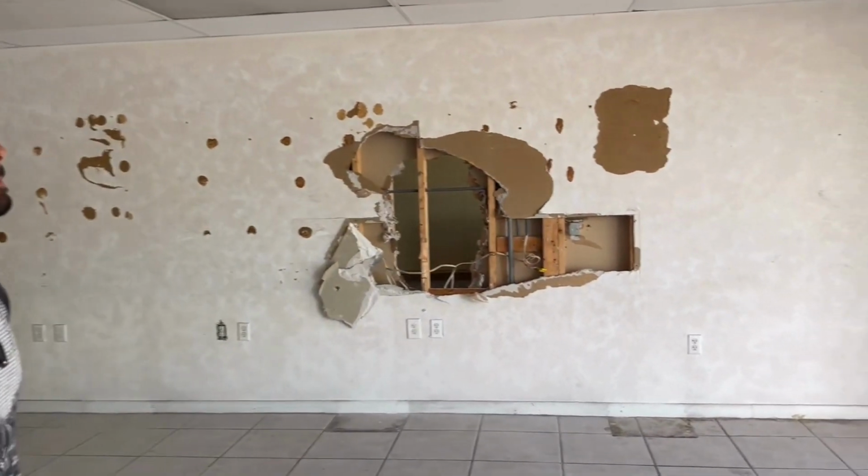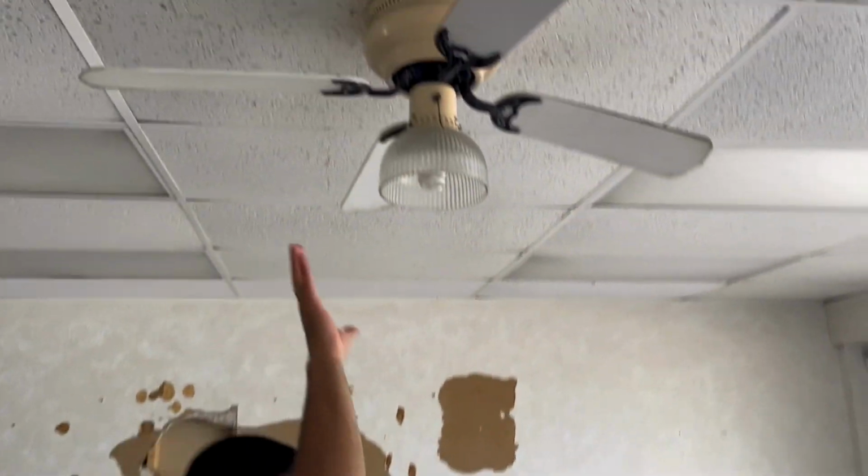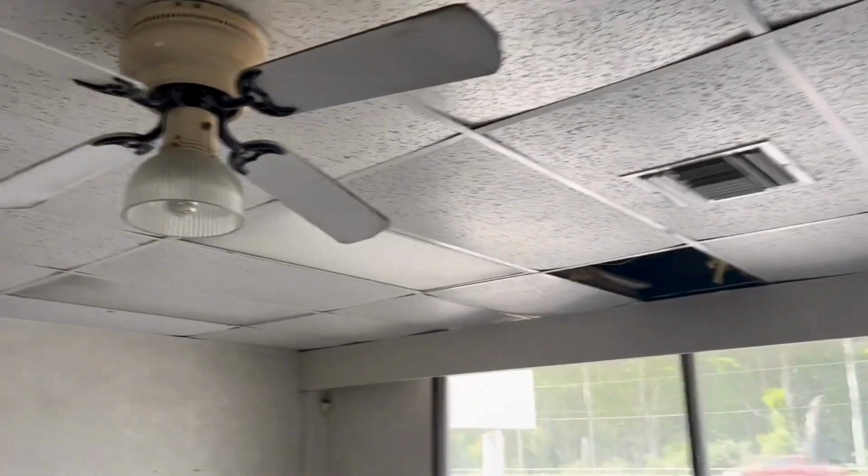You gotta get the drywall repaired over here and over there, as we saw in the other units. Upgrade some of this stuff or remove it and let the tenants do the work. One of my favorite things about retail is the tenant will actually upgrade the property for you. If you give them a blank canvas to really work on, they'll come in and bring their business to fruition.